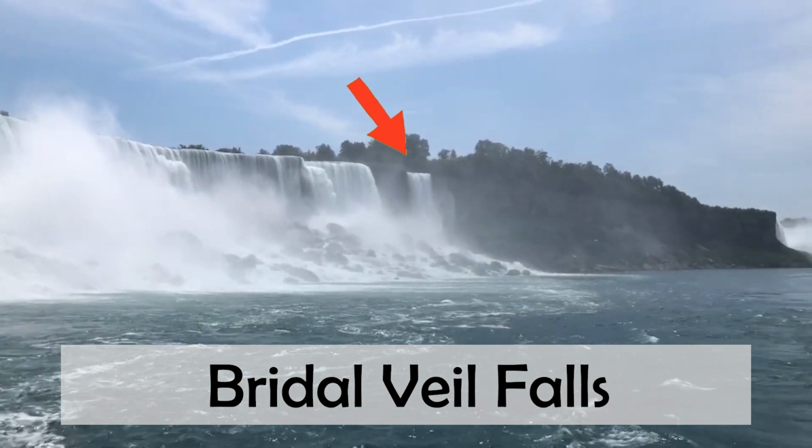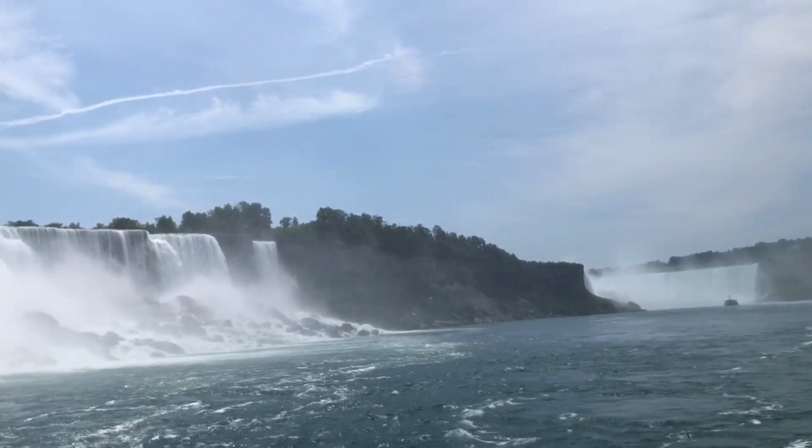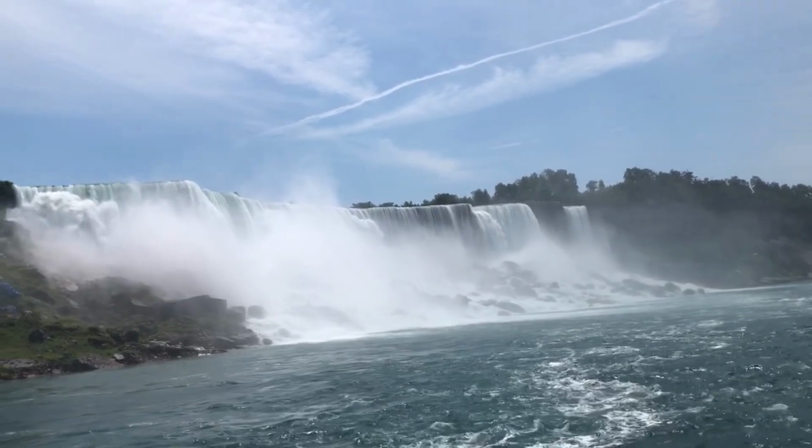Let's rush and witness Niagara Falls, one of the world's largest sources of clean hydroelectric power, providing up to 2.5 of electricity.